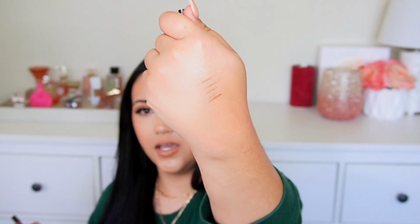If I feel like I'm missing a few little flicks in certain areas, I'll go in with the Lift and Snatch Brow Tint Pen from NYX, and this is in the shade Ash Brown, and it just creates like hair-like strokes. And I put it towards the front and call it a day. And I'm done with my brows. So this is an amazing combo, affordable. I love it so much.